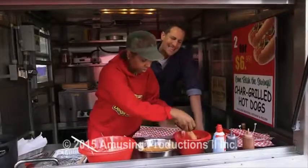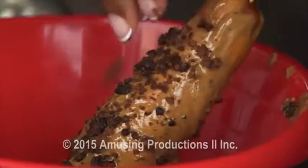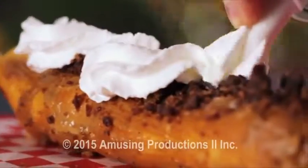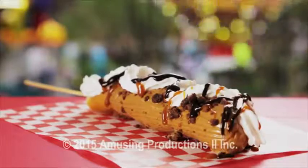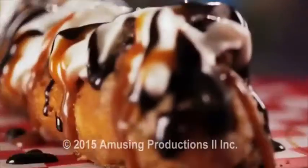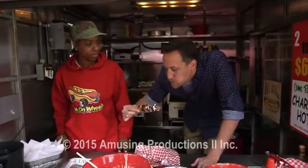And then we're gonna crumble it. Brownies? Homemade peanut butter brownie crumble. To top the dog, Lima adds whipped cream, caramel, and chocolate sauce. Here it is. There it goes. We're going in. It's going in.